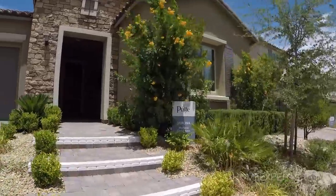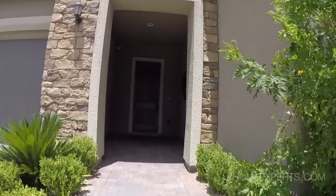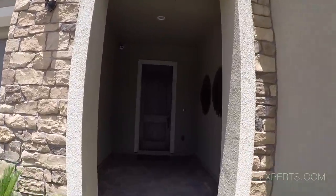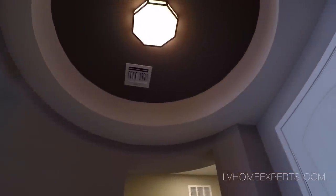We are located out here in the South Valley. We're going to be taking a tour in the neighborhood, well, actually the master plan community, Southern Highlands, and the neighborhood is called the Coves. And the builder is actually Pulte. So as you can see, we have the entryway here.